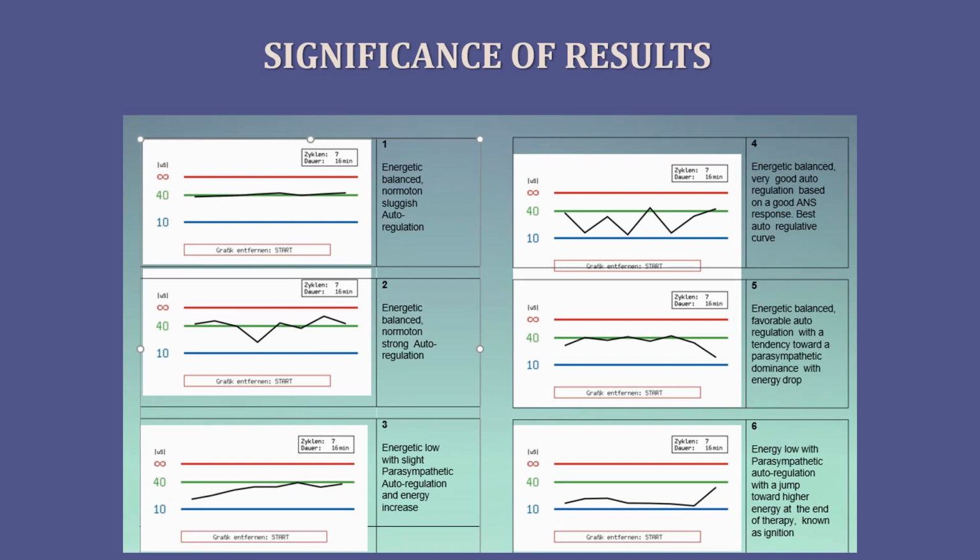Next, let's go through some results of real measurements from patients and see how you can interpret and use this data. On the top left, you see a graph pretty much hovering around a 40 value, so around the green line, which means that a patient is energetically balanced, has a normal but a little bit sluggish autoregulation. The second graph shows you an energetically balanced normoton patient with strong autoregulation, and this is because the graph reacts to the different inputs here.